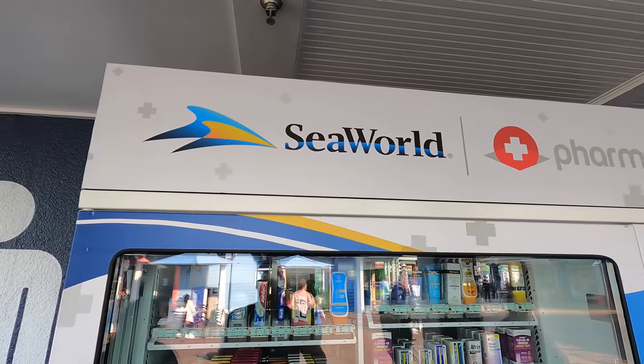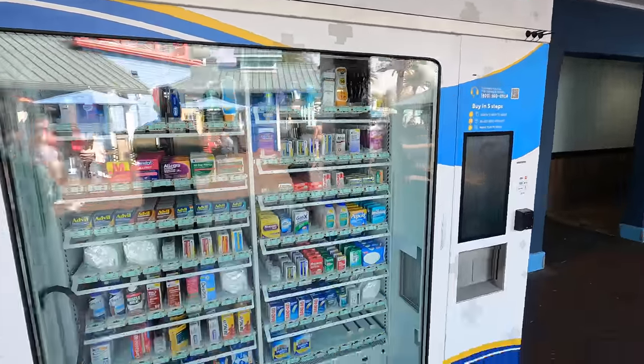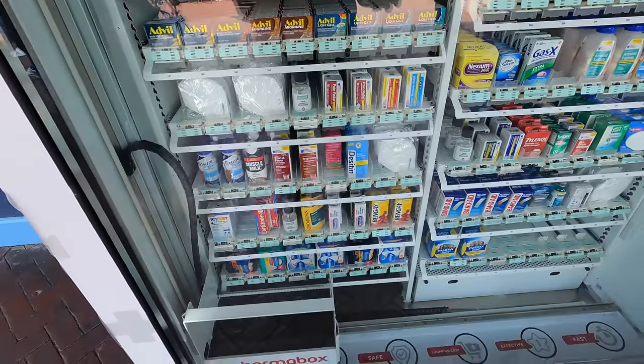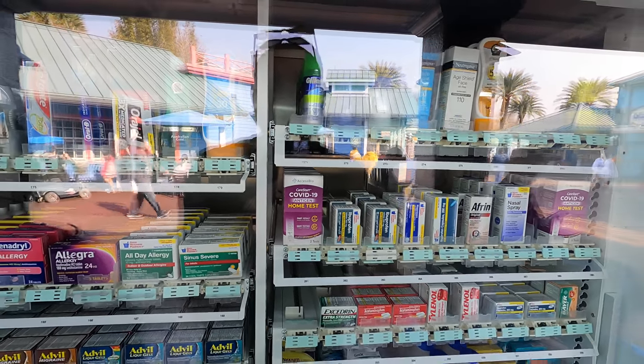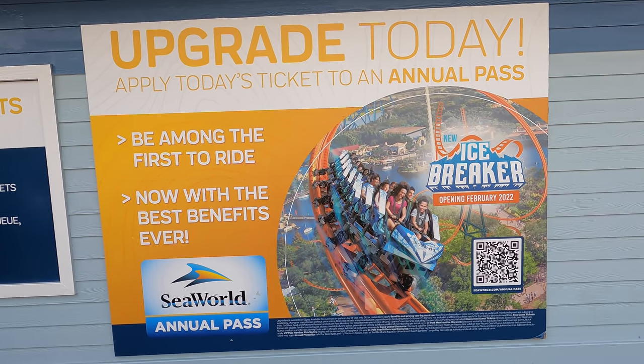This is really neat. I'm kind of surprised SeaWorld has this, but it's a pharmacy kiosk. So if you need anything or if you forget anything on your vacation, I mean, they have you covered. Oh my goodness. They actually have a COVID-19 home test kit. Wow. Now, you do have to be 48 inches to ride this coaster.